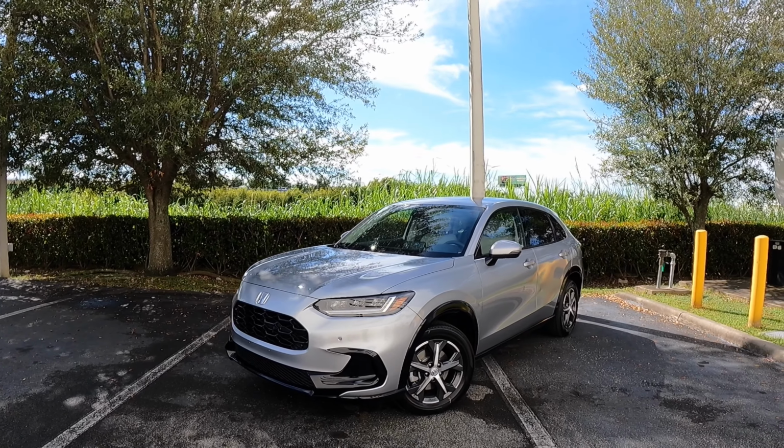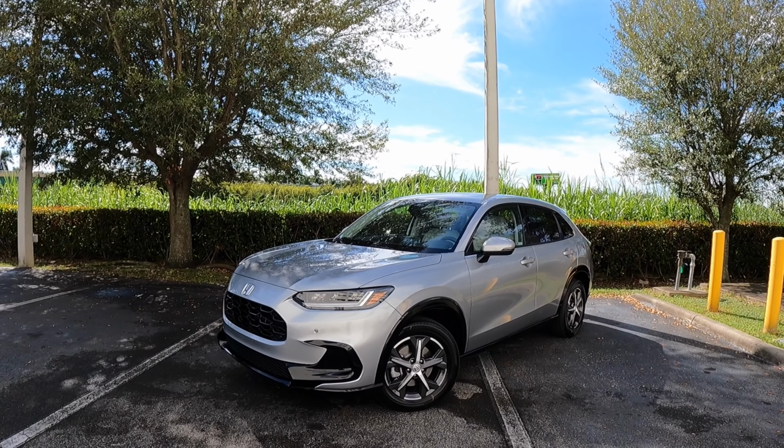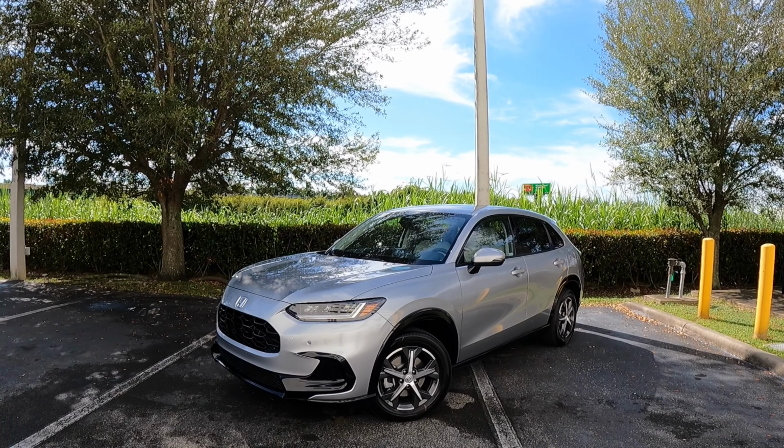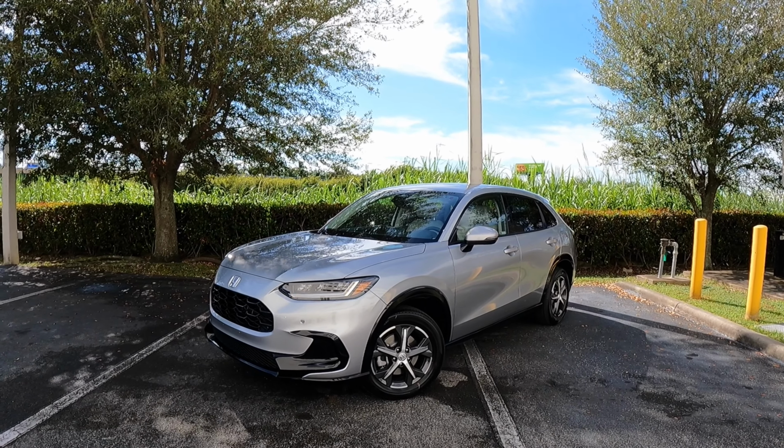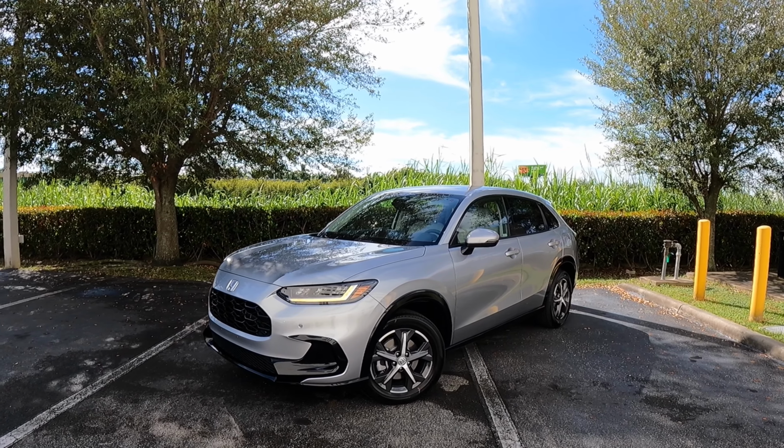Looking at the side profile, this has a 104.5-inch wheelbase with an overall length of 179.8 inches. So it's right on par with every other compact SUV in this segment.